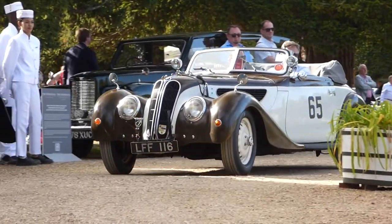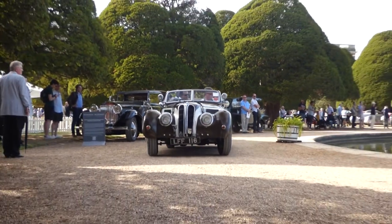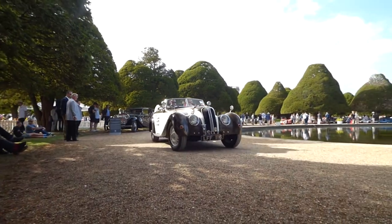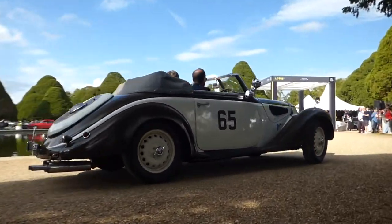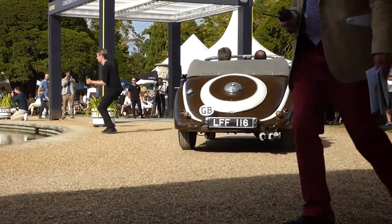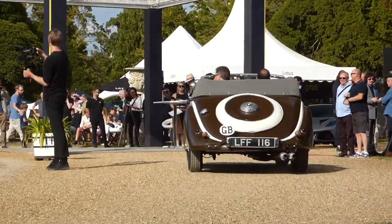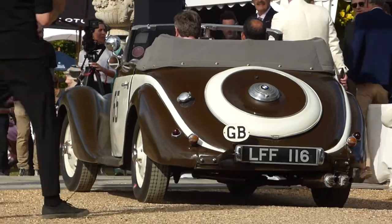We have the best club car award presented by Classic and Sports Car, and Aaron Mackay, who's the deputy editor of Classic and Sports Car, is going to join us in a minute to tell us which motor car has caught their eye. Well, yes, this is a 1938 BMW 328. Interesting story with this car. It was sold to someone in Southeast Germany.